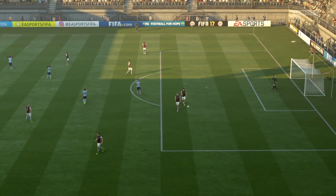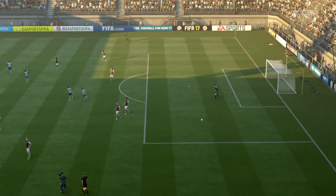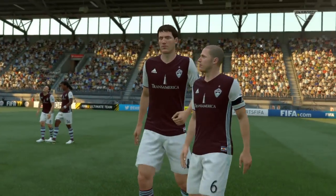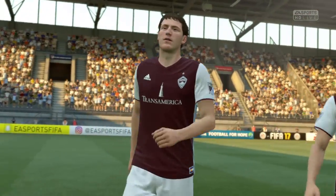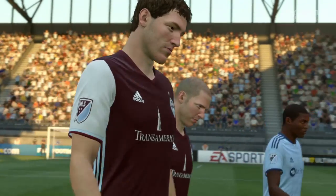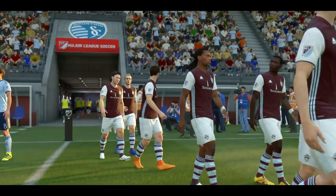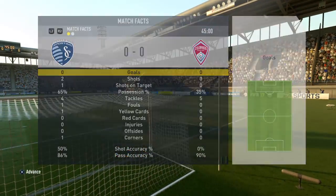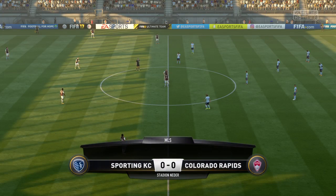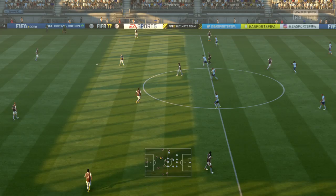Well, we're halfway through, and we haven't yet got a goal to bring to you. 0-0 at half-time. Strong defensive performance from the visitors, as you'd expect. Goalless, and I just wonder whether we will see that net bulging at either end. And here we go with the start of the second half.